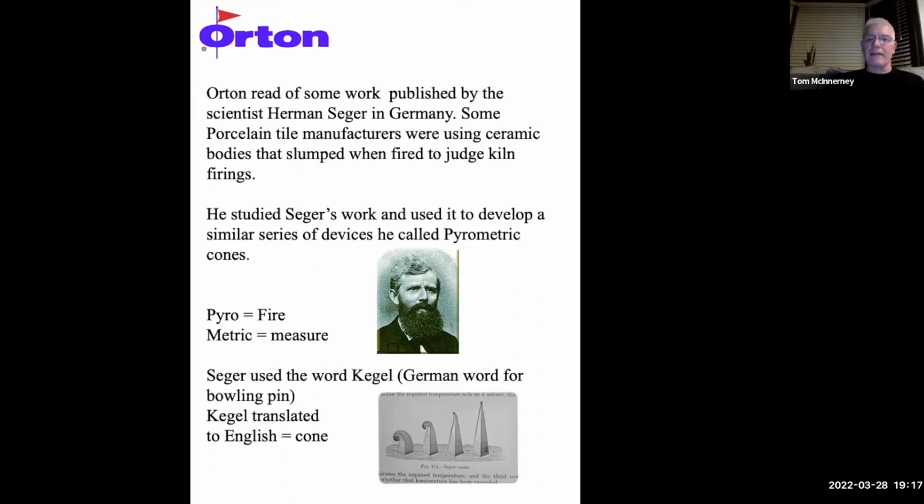There was a scientist who had published his work in a journal on the European continent, and his name was Hermann Sager. He had worked at a couple of porcelain tile manufacturing plants, but in those plants, they were using some ceramic bodies that were designed to slump, and use those to judge when a kiln would be fired properly. He then decided that a slumping bar or a body could be improved upon.